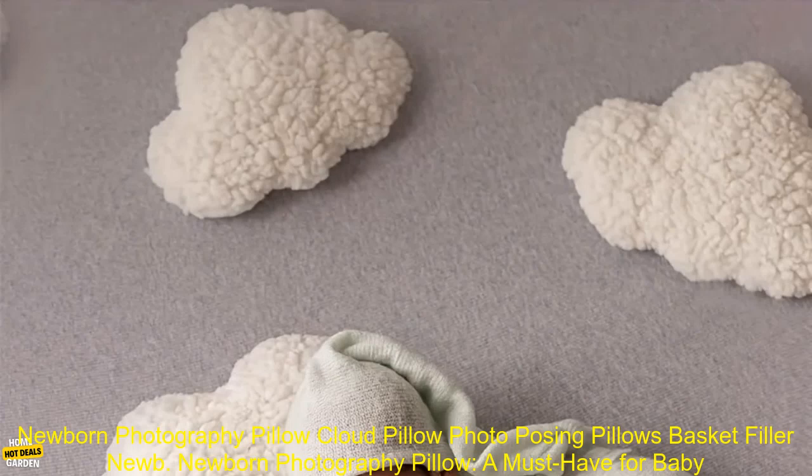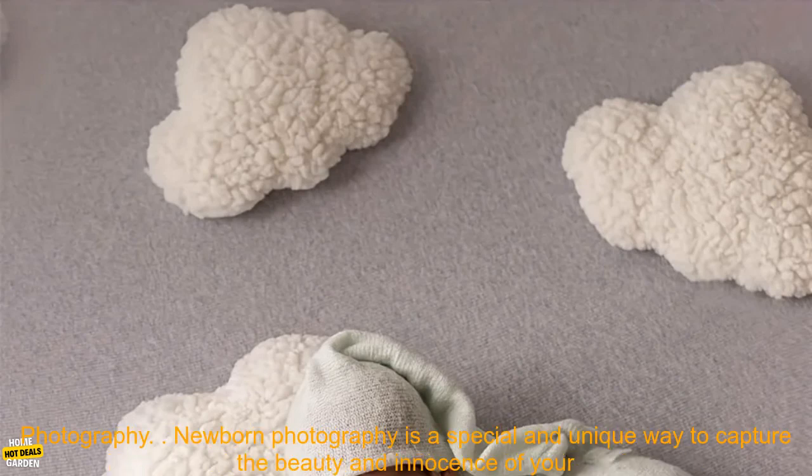Newborn photography pillow, cloud pillow, photo posing pillows, basket filler. Newborn photography pillow. A must-have for baby photography.